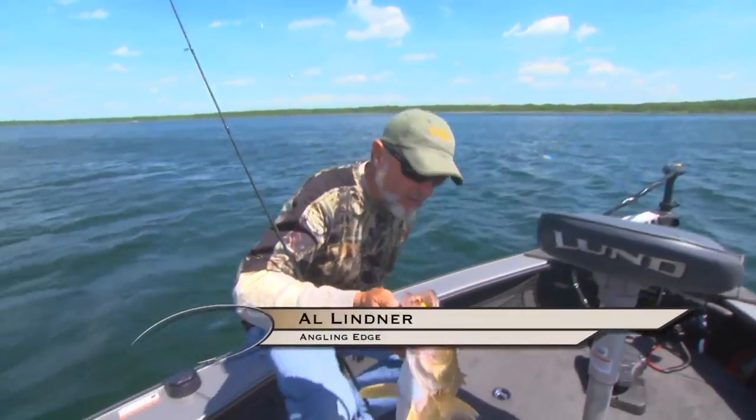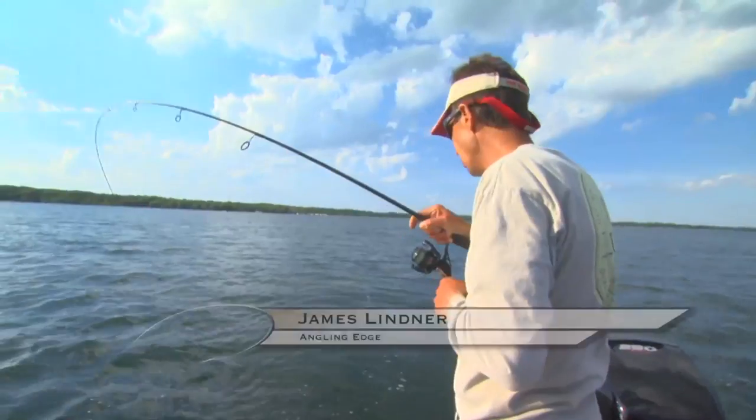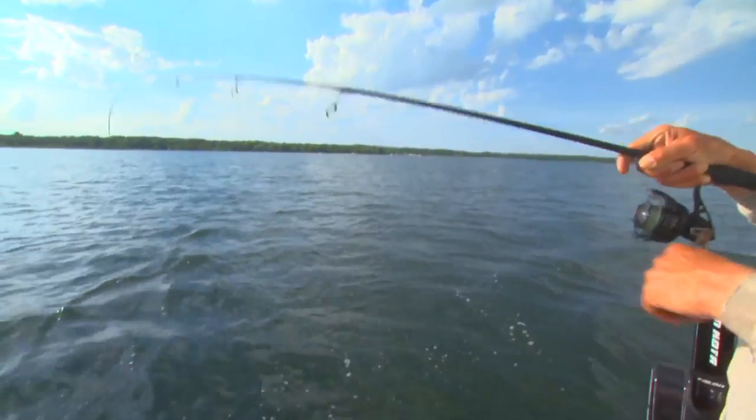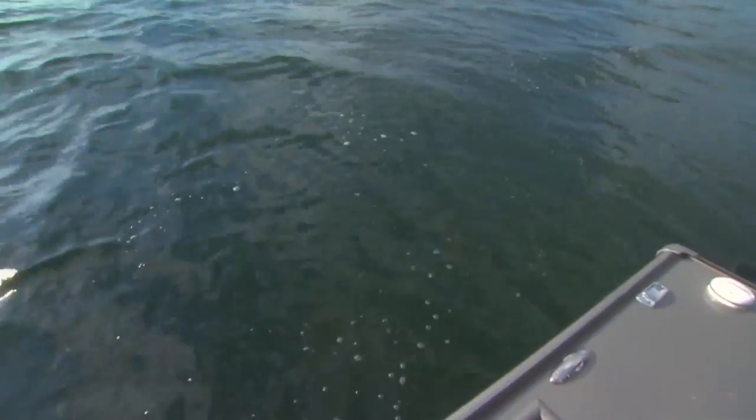Sit down here a second. I GPS'd it, so we're on it, right on the windy side at this point. It's a better one, Al. We may need a net on this dog here. Looks good. Oh yeah, nice fish. Holy mackerel. Beautiful. Good fish, Jimbo. Skinny water walleyes, nothing better.